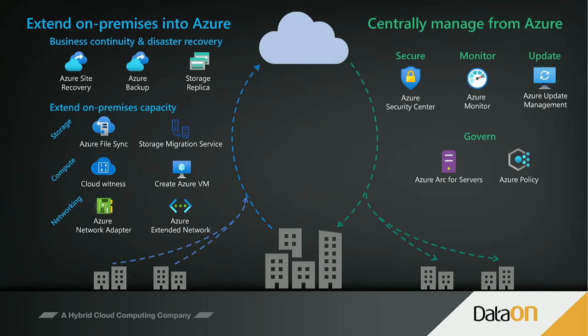Networking, you can do the network adapter, so then you can connect to Azure like a VPN. And there's a whole bunch of other ones that are extending on-premise. But then you can also do the centrally managed from Azure, where you have Azure Security Center, Azure Monitor, Azure Update Management. So there are a lot of tools that you can use, especially the one that's new, and as Howard mentioned, Azure Arc, where you basically install an agent on each VM, and the vision is basically that wherever your Windows operating system lives, whether it's on-premise or some other location, you can manage all of it through Azure Arc.